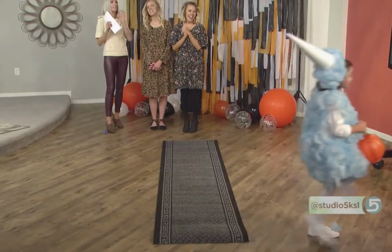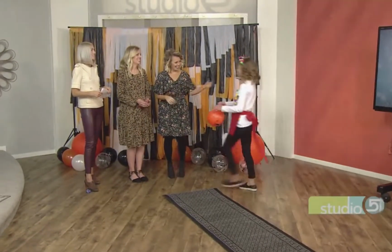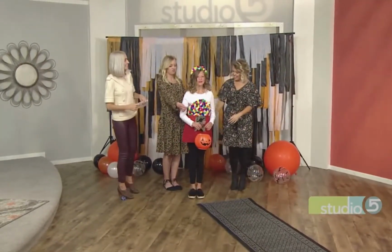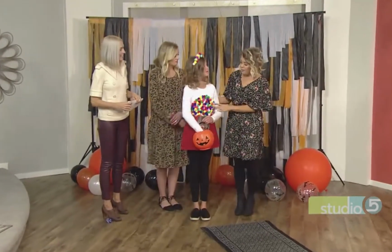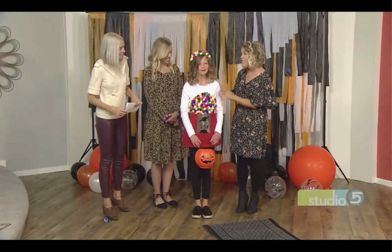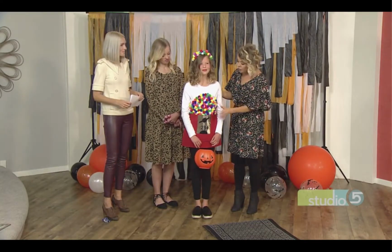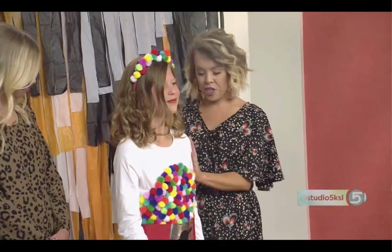It's so darling. Now we have Jade next. And Jade is, this is just precious. I love these little pom-poms. So Jade's goodness, what is it? A gumball machine. I was gonna say a cotton candy machine. A gumball machine, and this is a really similar method to making the cotton candy. You're just hot gluing your pom-poms onto a t-shirt.